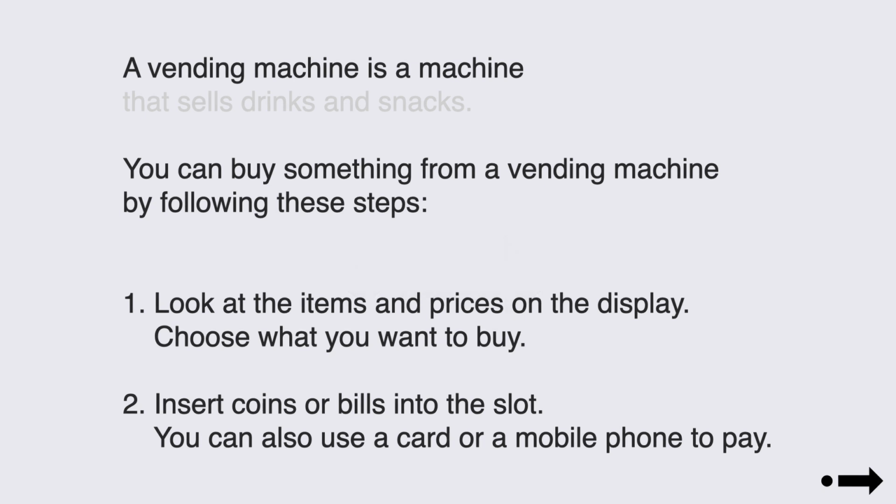A vending machine is a machine that sells drinks and snacks. You can buy something from a vending machine. By following these steps, one, look at the items and prices on the display. Choose what you want to buy. Two, insert coins or bills into the slot. You can also use a card or a mobile phone to pay.